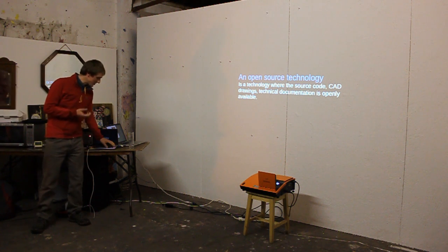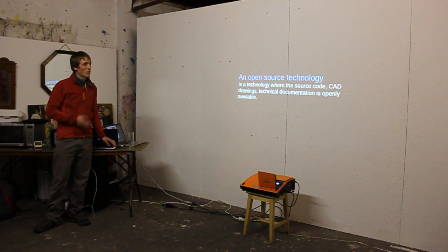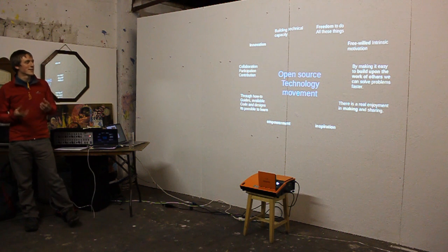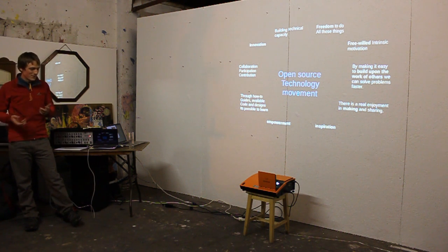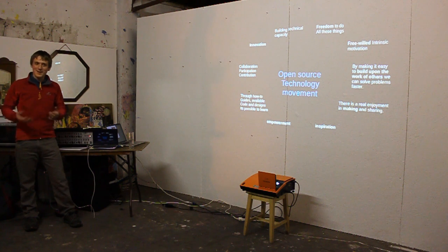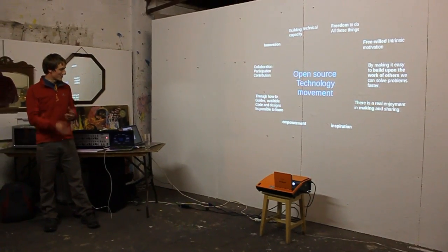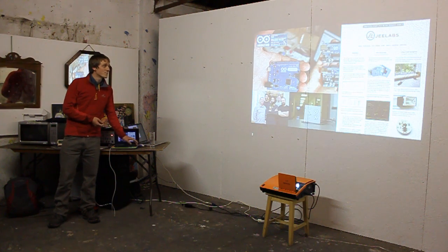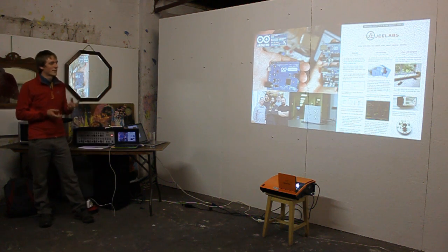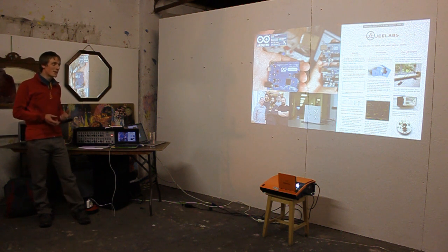But the result of making the technology open source is there's a whole load of benefits that can come from that. From being able to learn about how technologies are put together, and then once you learn, you can develop those technologies further and create innovation, and there's all sorts of great benefits.